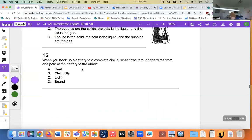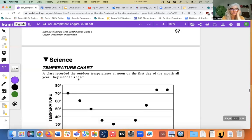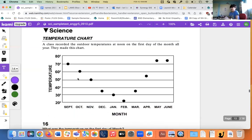I see a lot of B, electricity. Unless you do what Ms. Laws did and get it overheated and then heat goes through and it starts to smoke. That's a shocker.